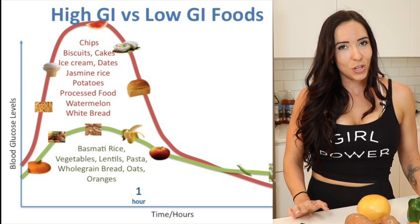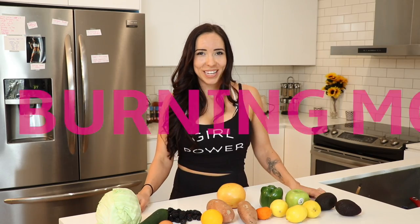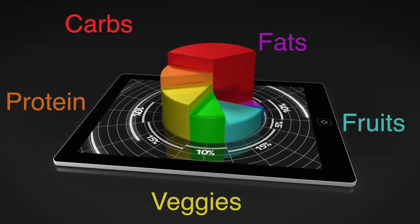This cookbook will teach you how to use foods that are low on the glycemic index, putting your body into fat-burning mode. But how do we get our body to stay in fat-burning mode? Well, it's all about the proportions and eating at the right time of day. This cookbook will explain to you proteins, carbs, and fats, how you should eat them, and what time of day.